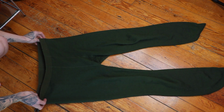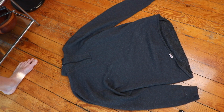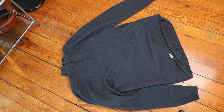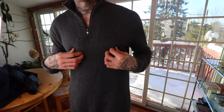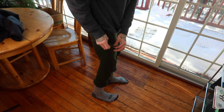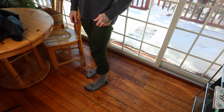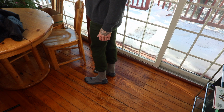The sole purpose of a base layer is to wick moisture away from your skin, because that moisture is ultimately what's going to keep you cold. In my opinion, the best base layer that you can wear is wool, and that's because wool keeps you warm even if you're wet. I really like to use merino wool as my base layer. You can buy it in different weights in accordance to how cold you expect your temperatures to be, but ultimately I find merino wool to be incredibly effective at keeping you warm as that base layer.